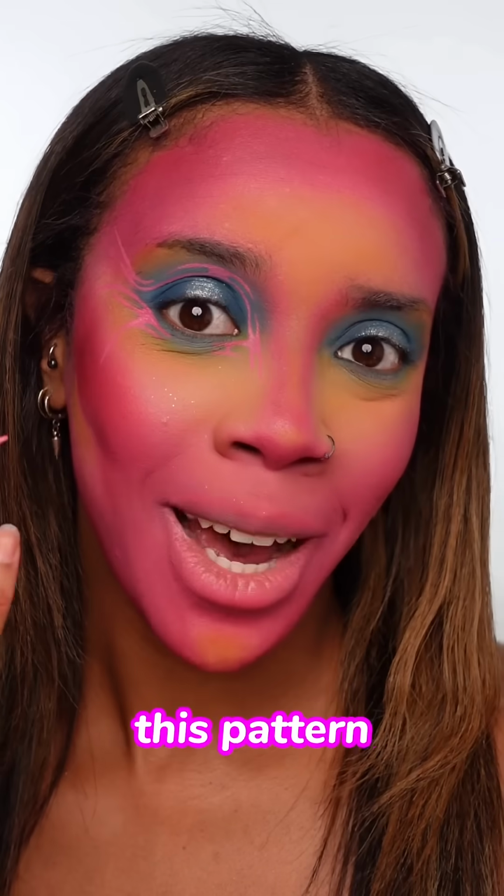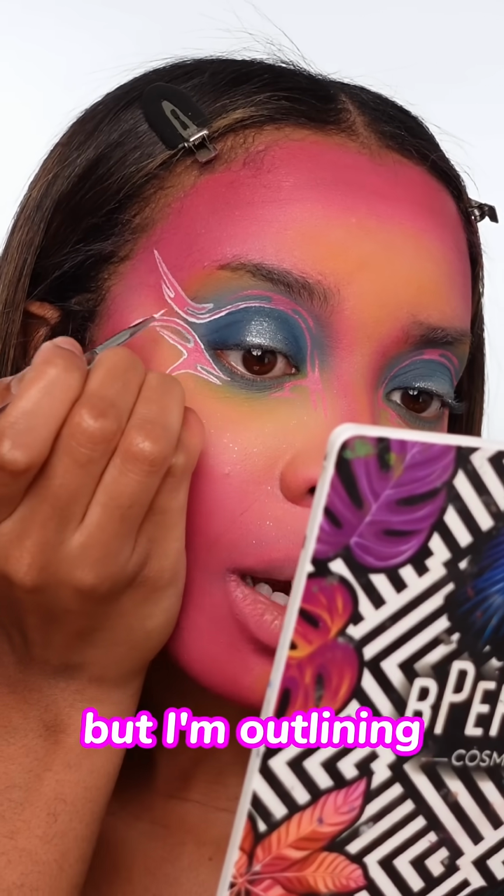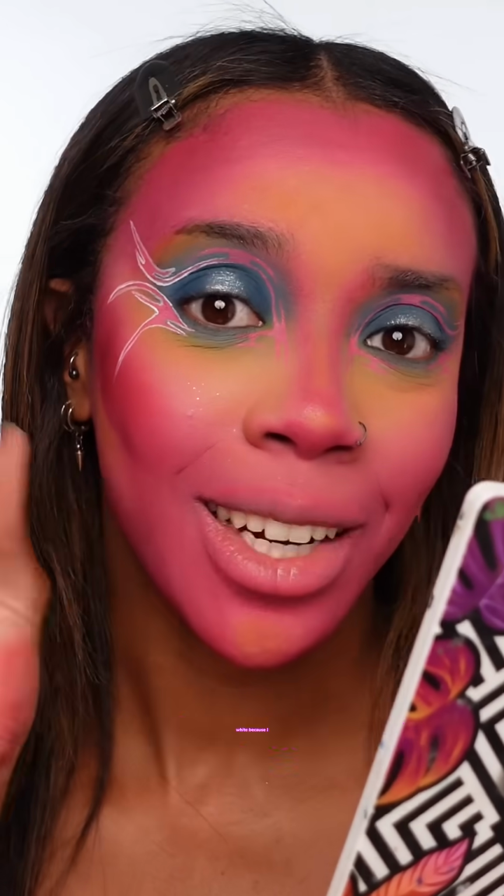Graphic liner. Pink. So I kind of just freestyled this pattern. I know this might be cheating, but I'm outlining the pink with white because I want it to stand out more. Eyebrows.